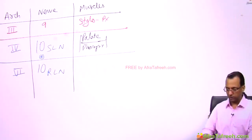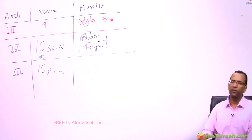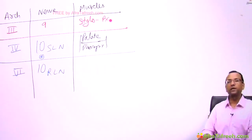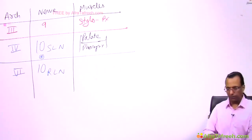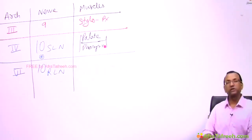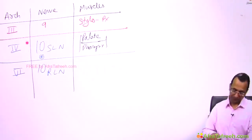You already know that, stylopharyngeus. Stylopharyngeus is one muscle of the pharynx that is not developing in the 4th arch. Then where is this developing? Stylopharyngeus is one muscle of the pharynx developing in the 3rd arch, hence supplied by the glossopharyngeal nerve. Otherwise, muscles of the palate and pharynx develop mostly in the 4th arch.